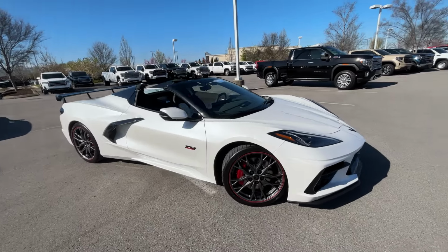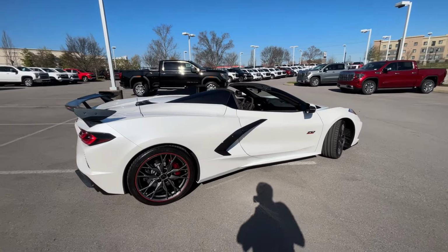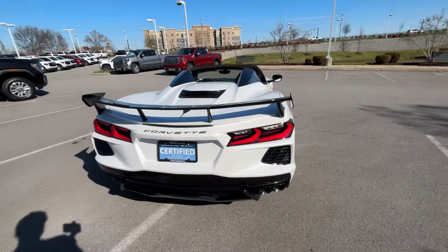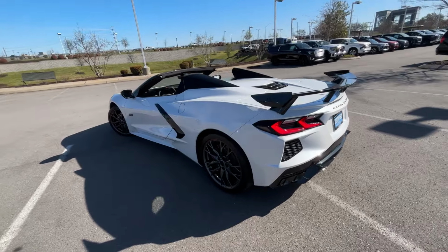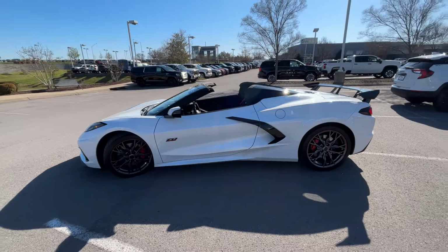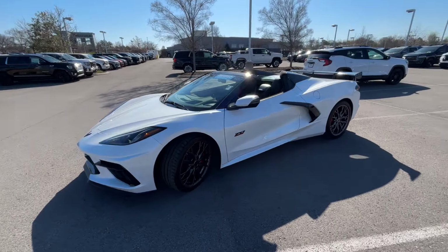Here we have a 2023 Corvette Stingray Convertible. This one comes in the 3LT trim level in white pearl metallic tricoat, and our interior consists of ceramic white with red stitching perforated leather. The powertrain is a 6.2 liter naturally aspirated V8 engine, mated to an 8-speed dual clutch automatic transmission, giving us 495 horsepower and 470 pound-feet of torque with the optional Z51 package.